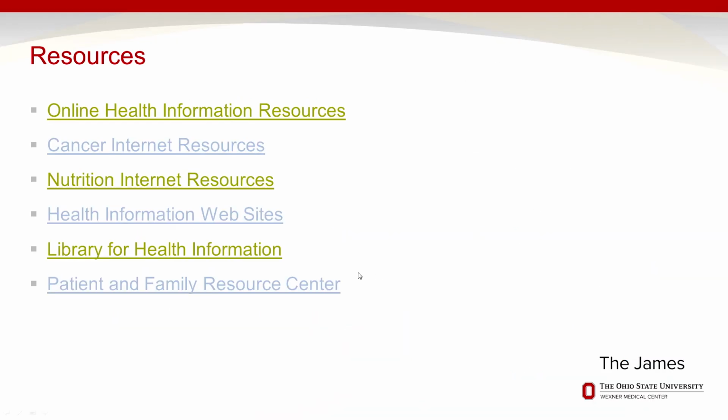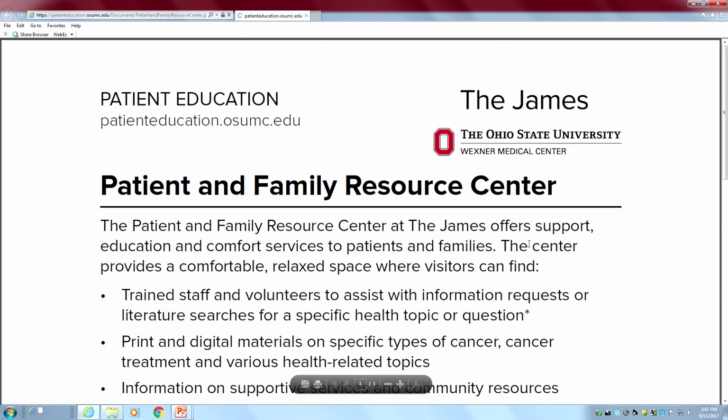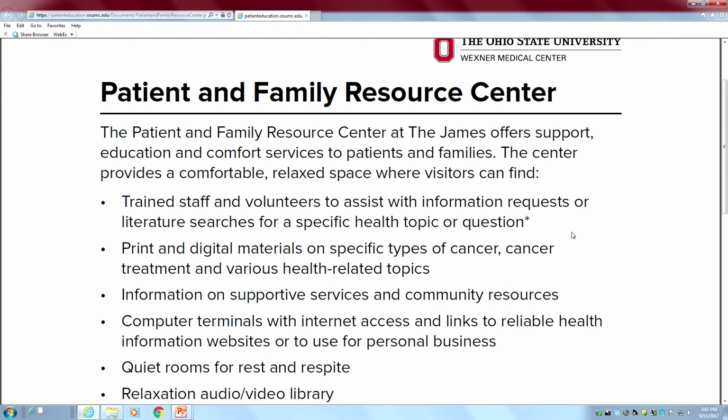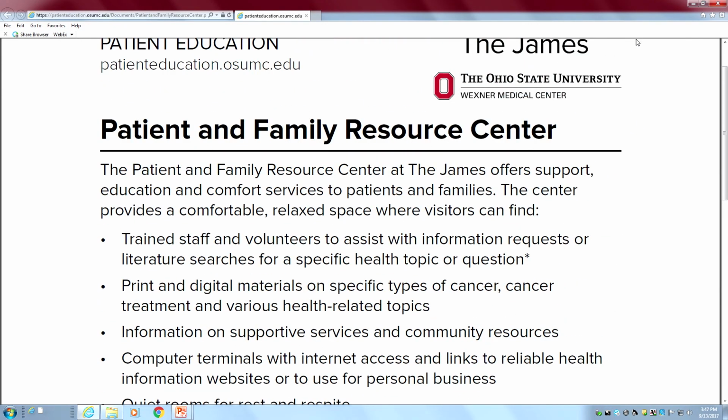And finally, the last resource is about the Patient and Family Resource Center, which is a center on the ground floor of the James Cancer Hospital that provides support, education, and comfort services to patients and visitors. It's a new center, and you're very welcome to drop by or call them and find out more information about it.